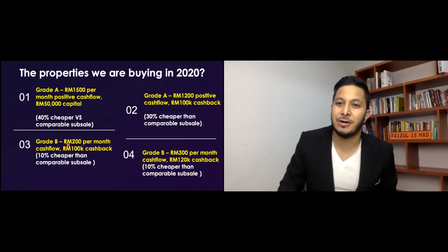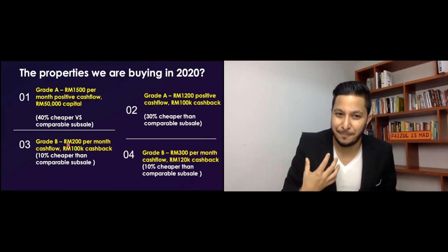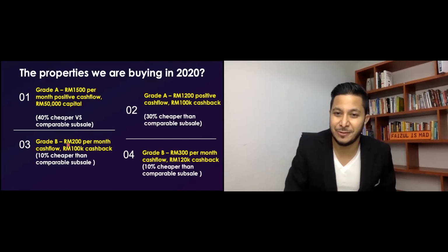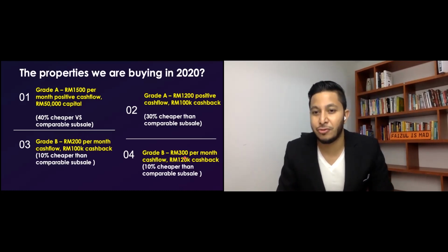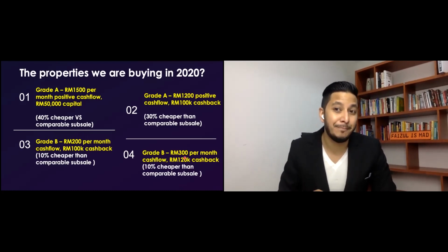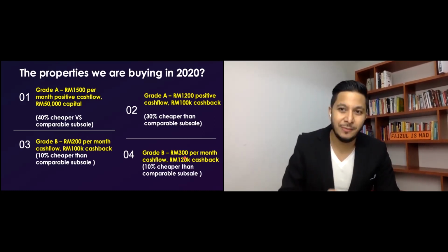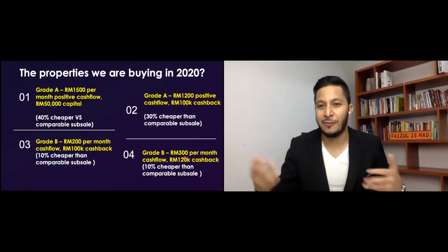But this one, you buy this property, you are going to be paid 100,000 cash back. So you get 100,000 cash. And on top of that, it is still 10% cheaper compared to sub-sale. And then you've got the grade B, which is RM300 per month cash flow. But at the same time, it also gives you 130,000 cash back. Not only you don't have to pay to buy this property, you are being paid to buy this property and still get positive cash flow, right? So that's how good the property that we are buying is today.